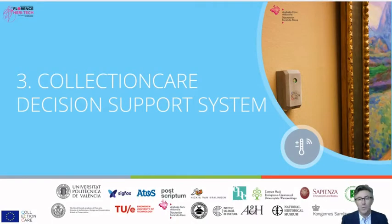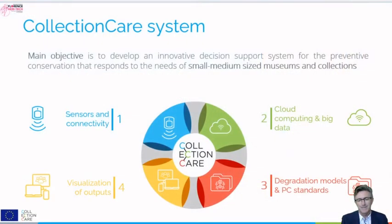And exactly what is Collectioncare? The main objective of the Collectioncare project is to develop an innovative decision support system for preventive conservation that responds to the needs of small and medium-sized museums and collections that in general cannot afford this type of solution.